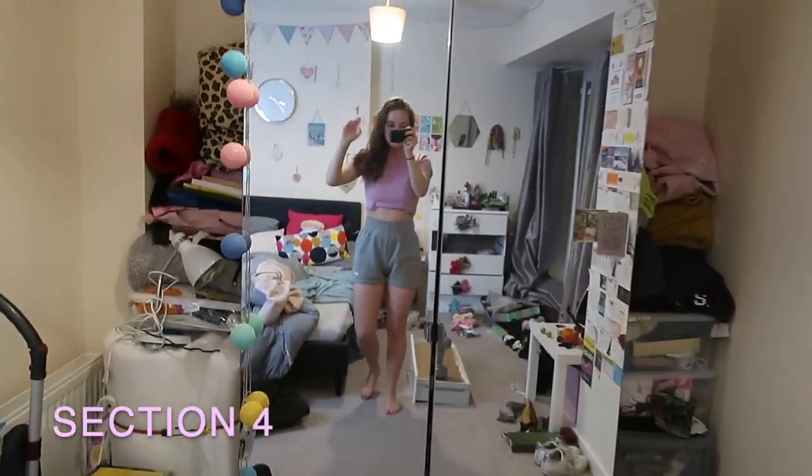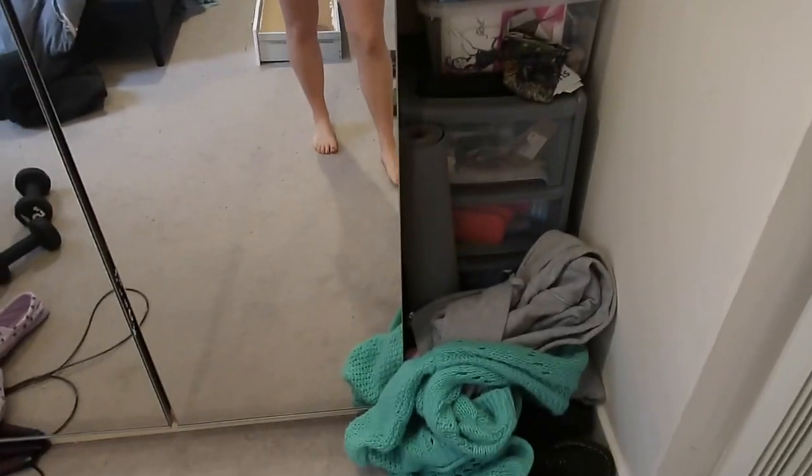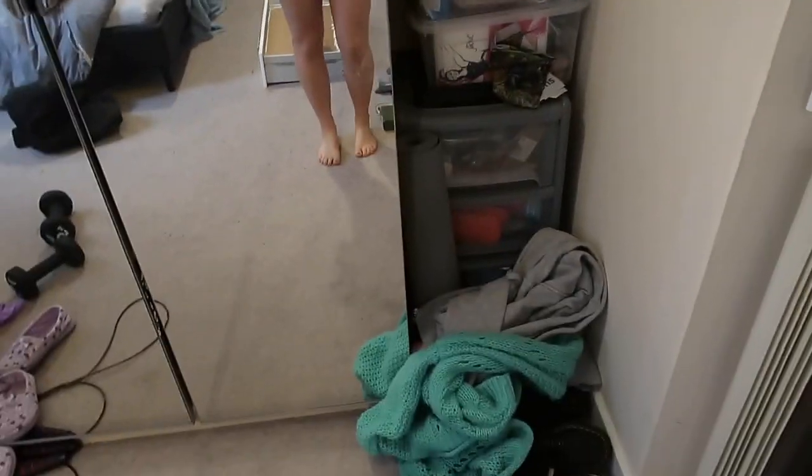Hello. So this is the fourth section of my room. This is my wardrobe here. As you can tell, I really don't have a very good formula for my jumpers. I just fold them all on top of each other here, but when I need a jumper that's at the bottom of the pile, as you can see, it just goes wrong. I hate this on the sides of my wardrobe. I think it just looks so cluttery and gross. So we'll see about this section.